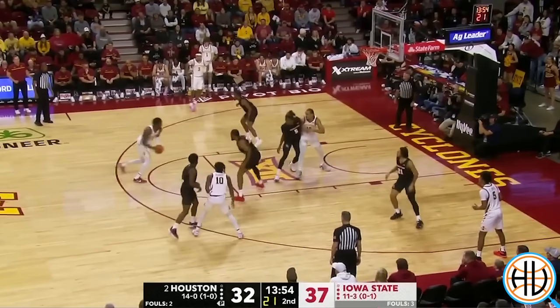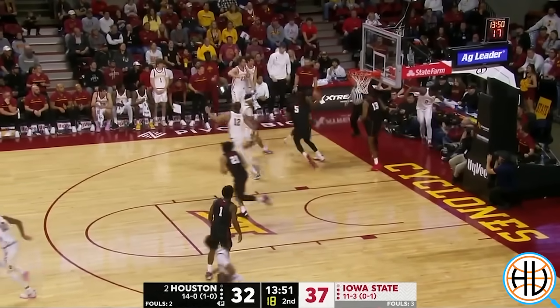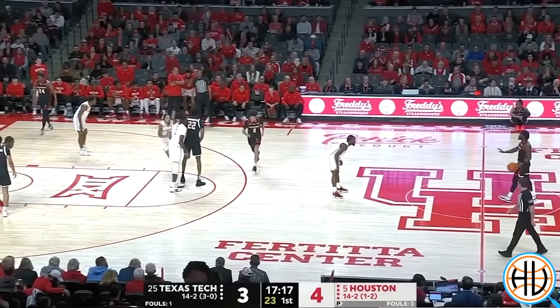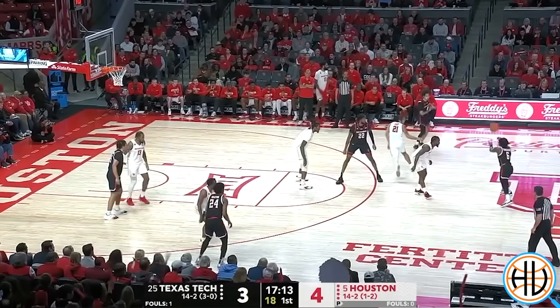When Iowa State passes to the screener here, it might look like there's a driving lane, but Juwan Roberts recovers in time to chest the drive and alter the shot. As you can see, the 5-man has a lot of responsibility within Kelvin Sampson's defense.